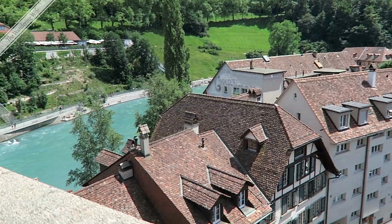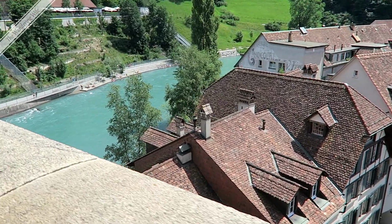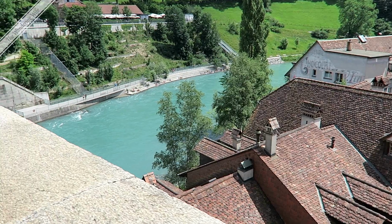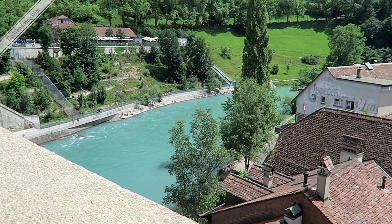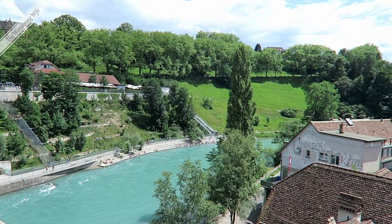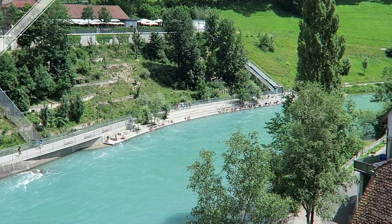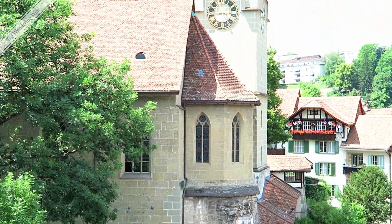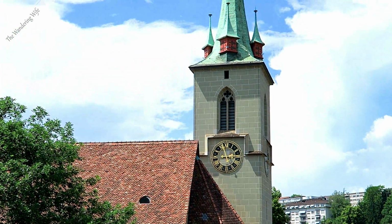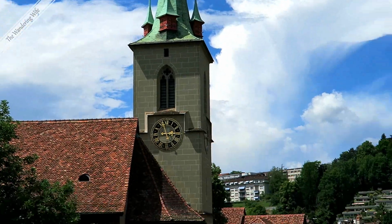So I've walked down through the city, the old part, and we're now crossing the river again. This is the same river. It has quite a bend here in Bern, so we're crossing it again. As you can see, there are a lot of people down there swimming. It's a good day for it, let me tell you. It is hot here. And over here on the left of the bridge is this pretty little church that sits on the side of what used to be the town castle.